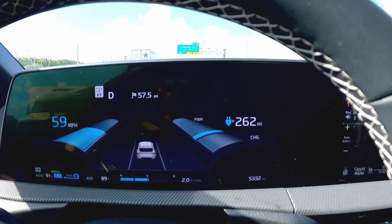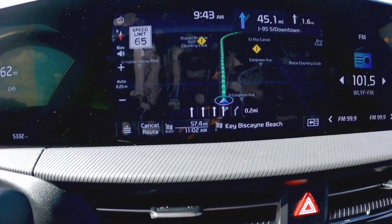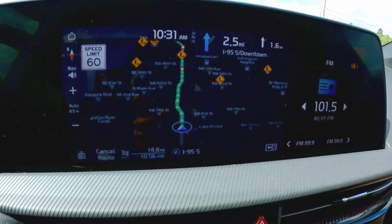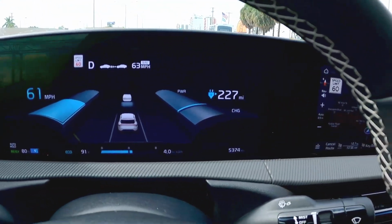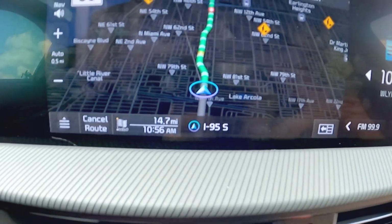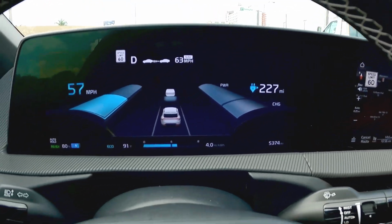It bumped up to 262 miles here now, so we have 57.4 to go. We are almost down to Miami, and it is doing great on the range. We got 14.5 miles to go, and we're at 227 miles of range left, which is really good.